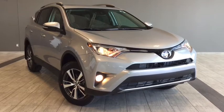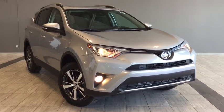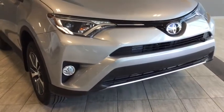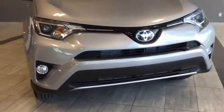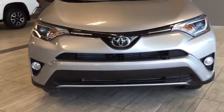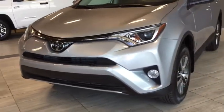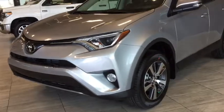Today we'll be taking a look at this 2018 Toyota RAV4 all-wheel drive XLE. So this is a 4-door, 5-passenger all-wheel drive SUV, and the color is called Silver Sky. Under the hood, you'll find a 2.5-liter inline 4-cylinder engine, and you'll be riding on top of 17-inch alloy wheels.